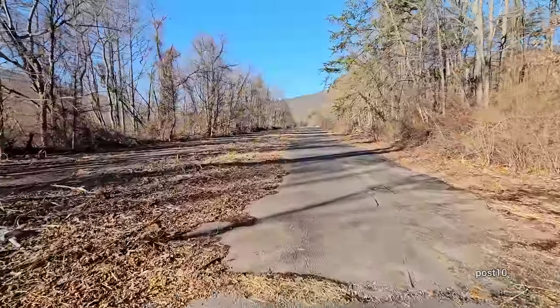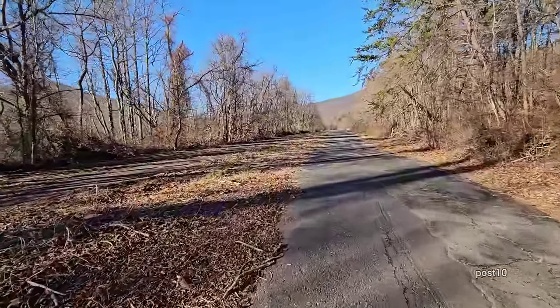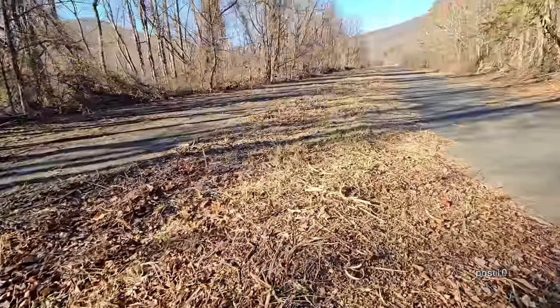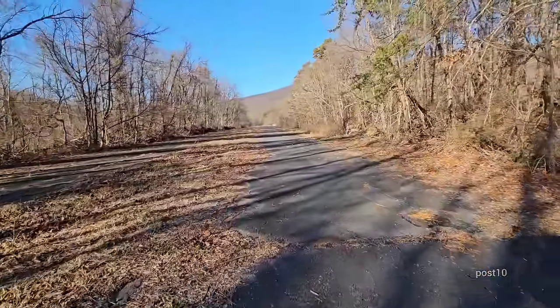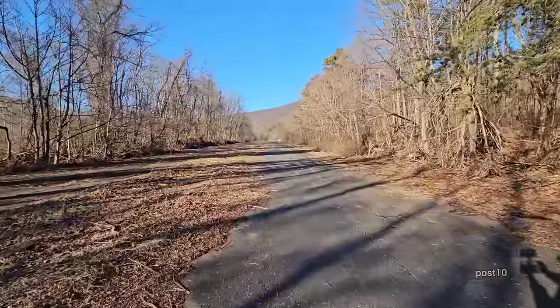All right everyone, there has been some changes since the last time we were out here. They cut down all the trees growing on the median. You see, some of them were pretty big. Look at that stump. You couldn't even walk over here in these two lanes. It was just over here, completely grown in after many years of being abandoned.